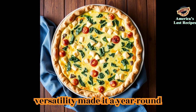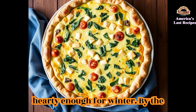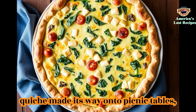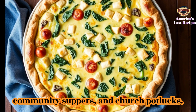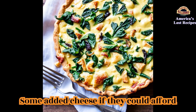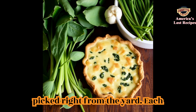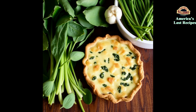Its versatility made it a year-round favorite, light enough for summer but hearty enough for winter. By the mid-20th century, spinach and onion quiche made its way onto picnic tables, community suppers, and church potlucks. Some added cheese if they could afford it, while others flavored it with herbs picked right from the yard. Each version was unique, carrying the stamp of the cook's own garden.